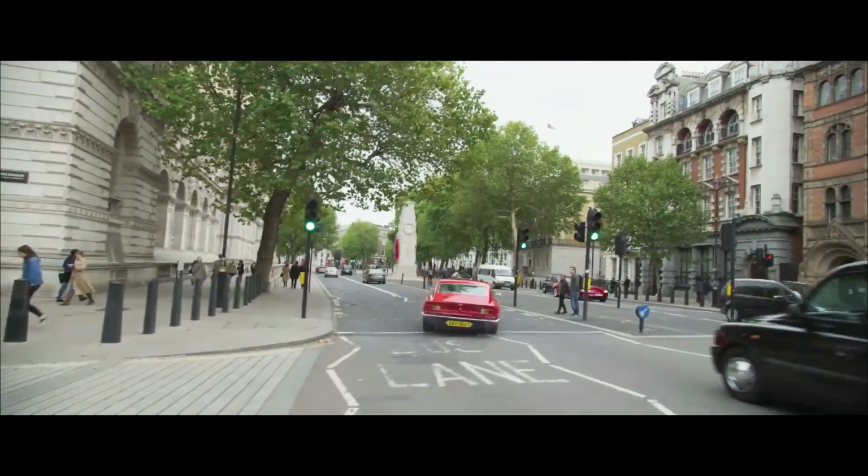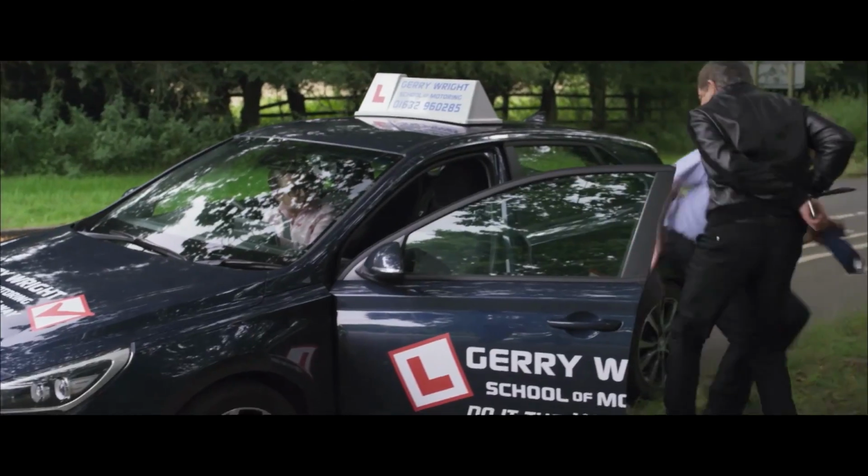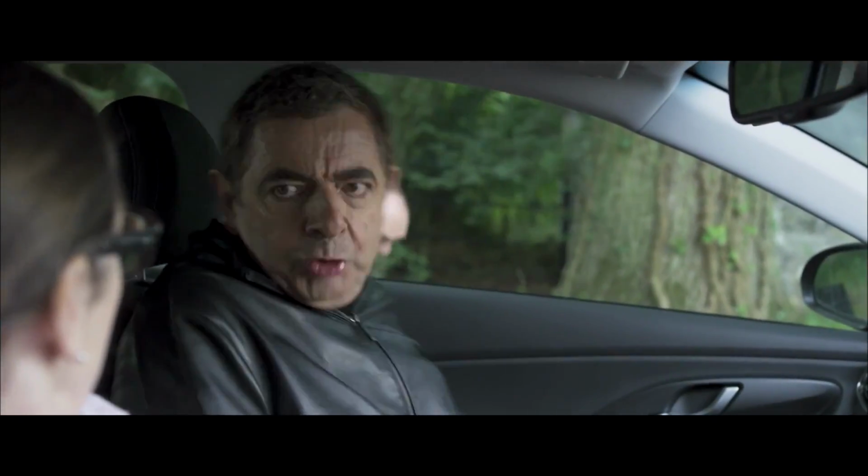For Johnny English 3, we had a number of car sequences, two main car sequences, one in the south of France, and then in the UK we had a chase sequence which involves him jumping in a learner driver car. The learner driver driving that car, him as passenger.